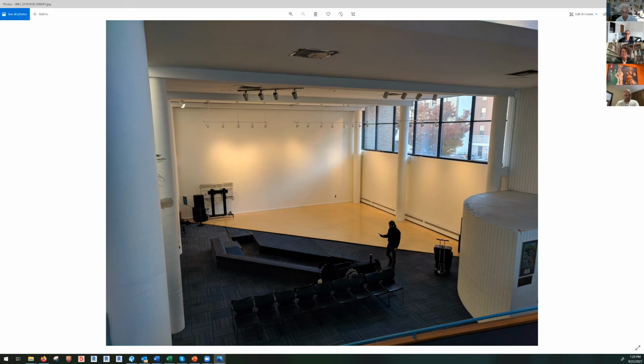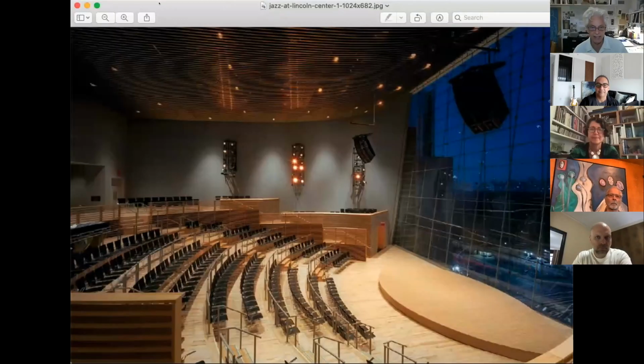Let me share my screen. Everybody knows the Allen Room there, the smaller room at Jazz, where this angled glass is actually the inside glass of this room. There's a big curtain wall on the outside, the Skidmore, Owings building. But that angled glass is really 50% of the trick of that room. That's basically what makes the room work. Sound hits that glass, goes up into the ceiling, is diffused and sprinkles down.